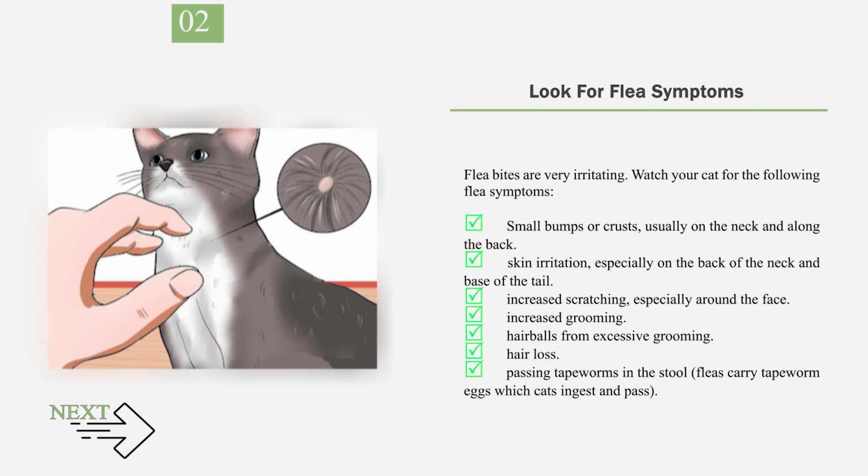Increased scratching, especially around the face. Increased grooming. Hairballs from excessive grooming. Hair loss. Passing tapeworms in the stool. Fleas carry tapeworm eggs which cats ingest and pass.